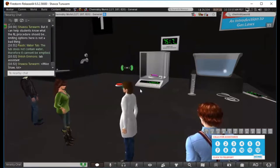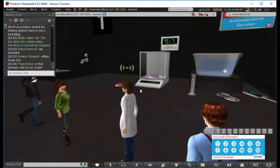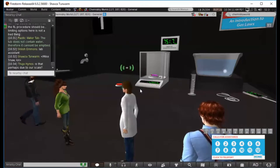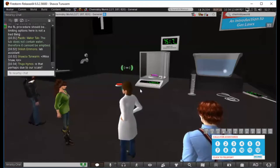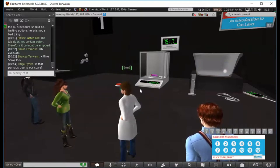So if we were doing a pre-lab exercise, we probably would allow them to skip over a lot of the little mundane aspects of this. But this was a complete substitute, so we really wanted them to learn as many of the same steps as they would if they did this in a real lab.